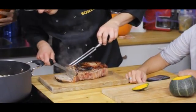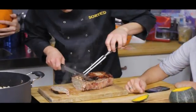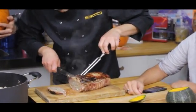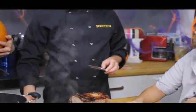So this reminds me of a carvery that you would go to at a pub or something like that. Obviously you wouldn't have meatloaf, but it'd be a big ham or a big joint. And is meatloaf traditionally a very American thing? It's more traditional in America. Here we would just have a meat stuffing.